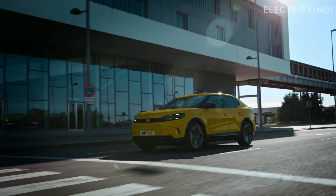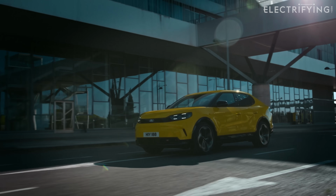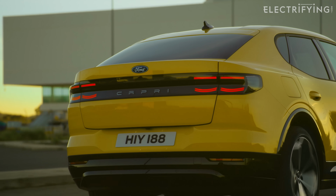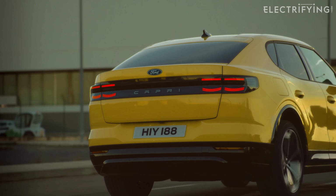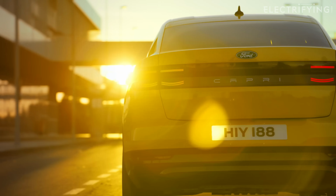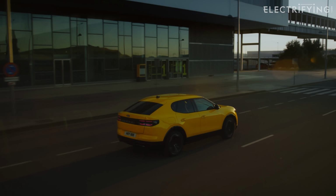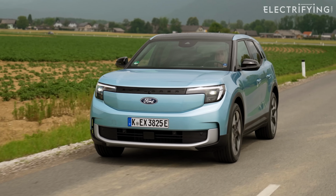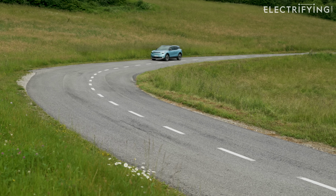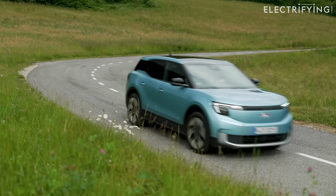Range, well, that's slightly up on the Explorer, with the single motor managing 389 miles of official range on a full charge. The dual motor, well, that's good for 367. Like the Explorer, a smaller 52 kilowatt-hour battery is also set to join the range in 2025. Now, we expect the Capri will be pleasant to drive, given that Ford have done a good job on that with the Explorer. Oh, and by the way, if you haven't seen Nicola's first drive video of that car here on the channel, please do check it out.